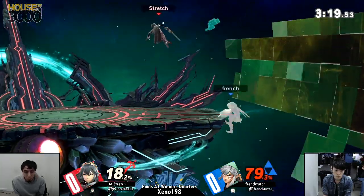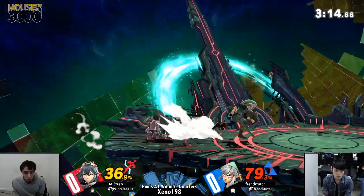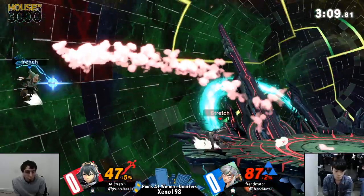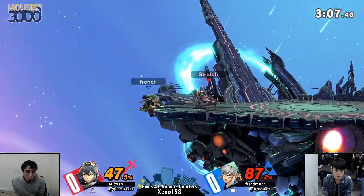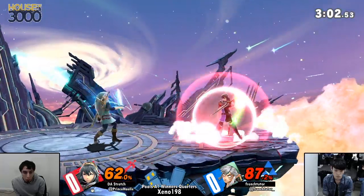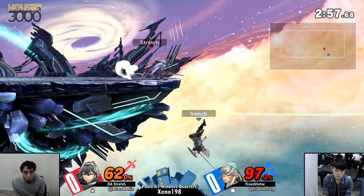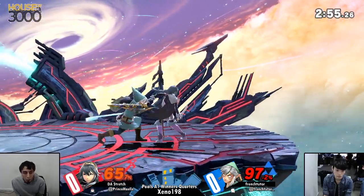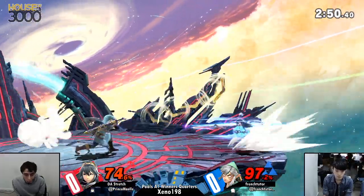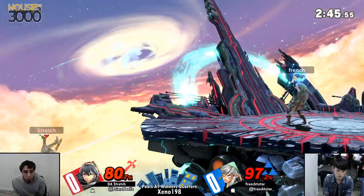And right now we're seeing a very aggressive approach from Stretch. We hadn't really seen him go this in-depth into his opponent's face just yet. French Tutor, though, is the one who had stage control for just a moment. Again with that shield breaker, but French Tutor ready for it this time. Oh, beautifully weaving in that forward air in between the two hits. And now French Tutor, this could be big for him. Goes for that huge smash attack, but good awareness from Stretch. He doesn't get hit.